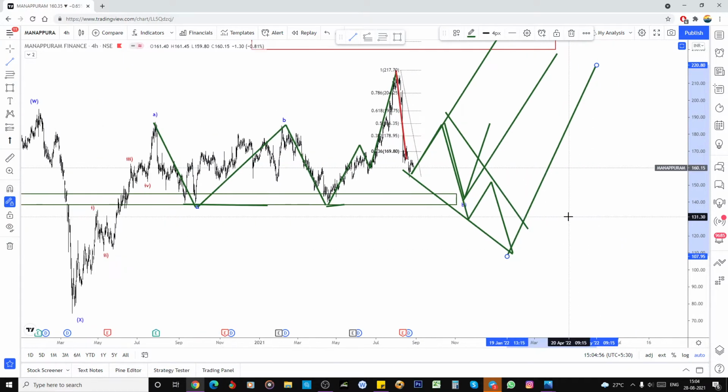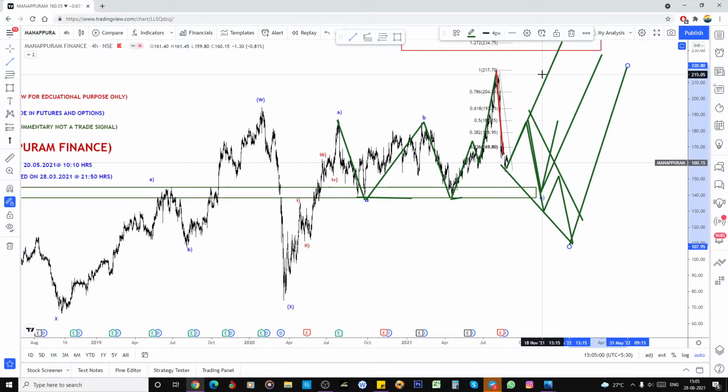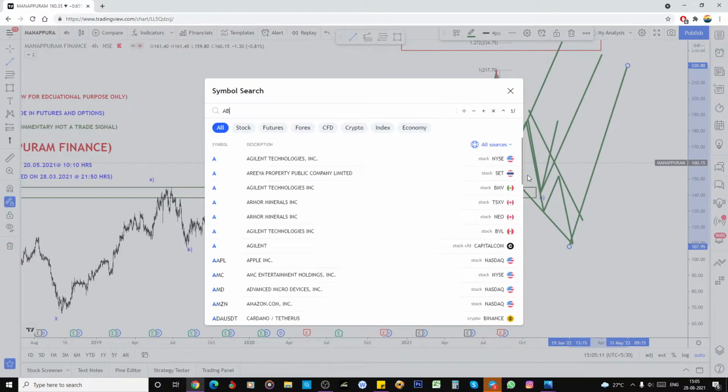But in any formation, I'm looking to buy like this. From here it can bounce. Otherwise, after making a 3-wave structure, one more impulsive and it can bounce. Otherwise, making the 5-wave structure, and from here it can also bounce. So next move on to A, B, F or L.